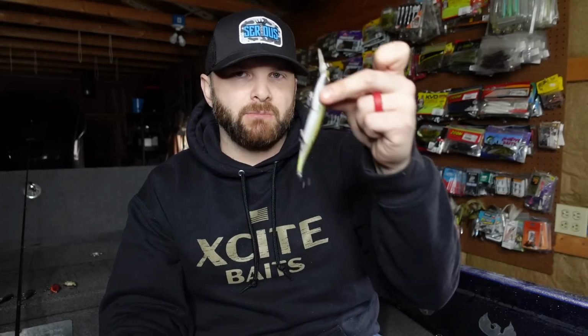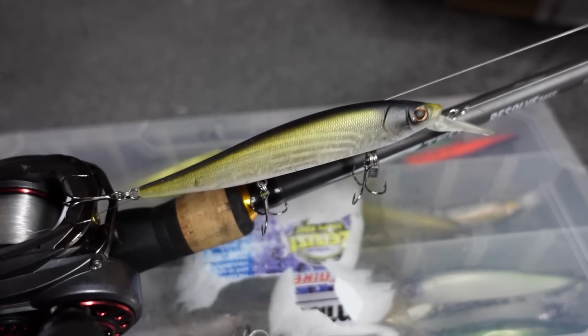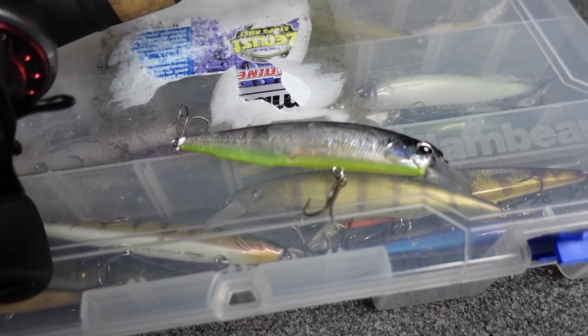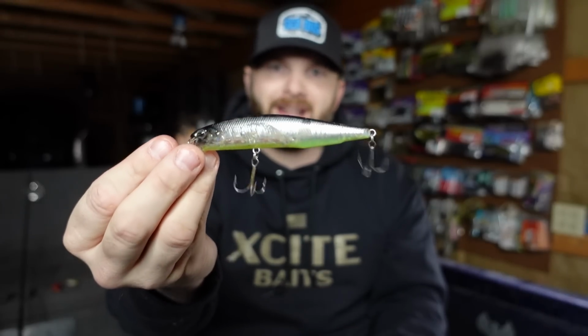The way I'm going to choose jerkbait color is really based on water clarity. The more off-colored or the more overcast, I'm going to go with more matte finish or white-based baits, and the cleaner the water or sunnier that it is, I'm going to go with more translucent style baits like this Realis AM Edge color.